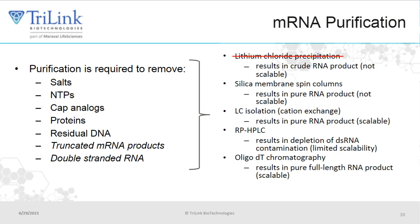Of the next 3 options, cation exchange chromatography is a scalable process that will purify the mRNA, but is not capable of the extra ideal polishing steps, such as removing truncated mRNA products or decreasing double-stranded RNA. Reverse phase HPLC is known to deplete mRNA of double-stranded RNA contamination. However, this often comes at a great loss, with the average recovery from this HPLC method at only 50% of your starting material.